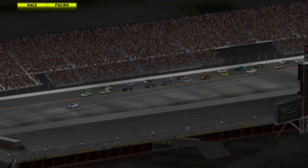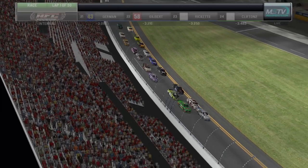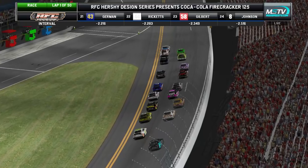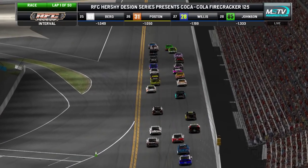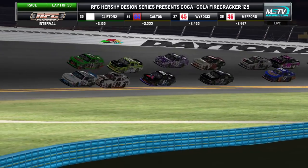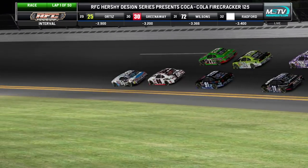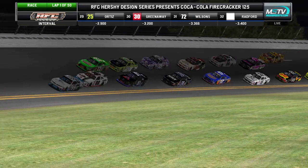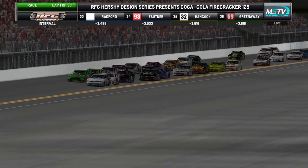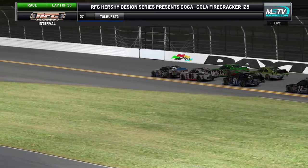Field getting ready to go. Green flag racing. Pace car is off. Here we go. Green flag is flying as the RFC Hershey Design Series gets underway. Down into turn number 1, Erik Teske in the 99 machine out front with a good shove by the 86 of Jerry West. The 23, Tommy Gossett, first car in that outside line. He's got a little bit of help from the 22 of John Johnson.